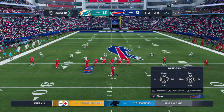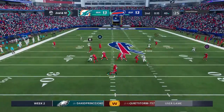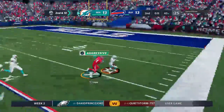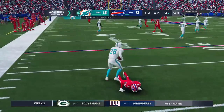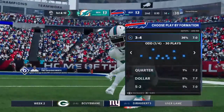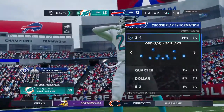So 2nd down and 10. Once again, they'll go from the 40 to throw again. Allen going deep for Diggs. The ball popped in the air and intercepted. Picked up by Carl Joseph. And his guys have got it back at the closing stages of the first half. 1st and 10 at their own 14-yard line.